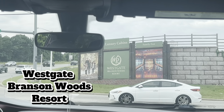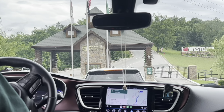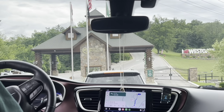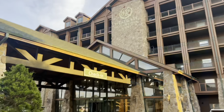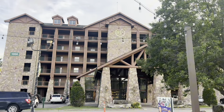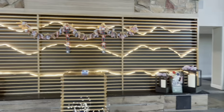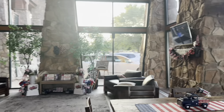We stayed at the Westgate Branson Woods Resort. Here's the little gate to get in. You have to have a ticket in your window to get into the resort. And here is the check-in area. The building also has rooms on it. And then coming up, there's going to be a little lobby area right before you go back to the check-in section.